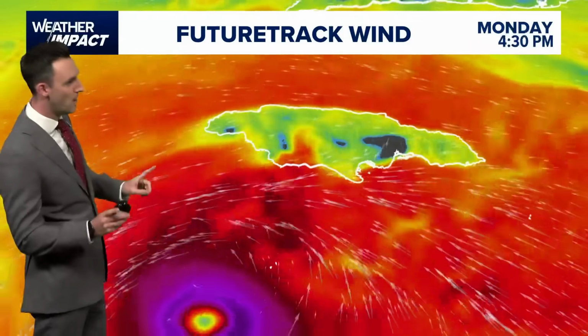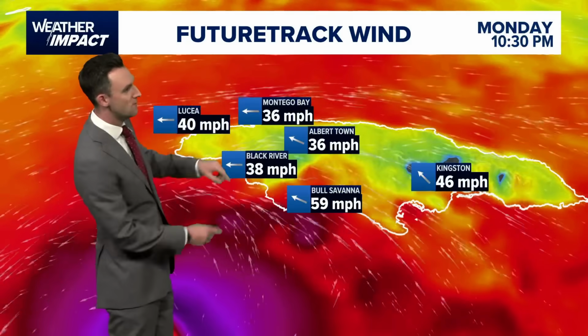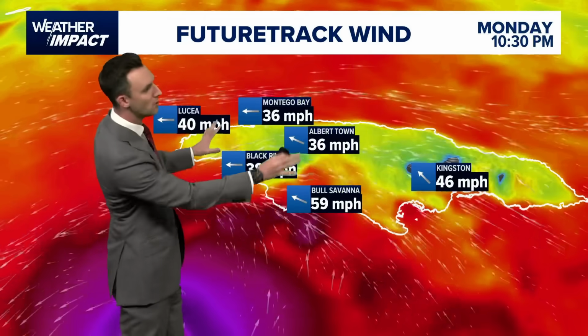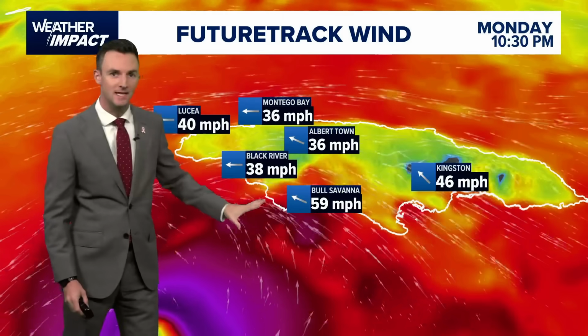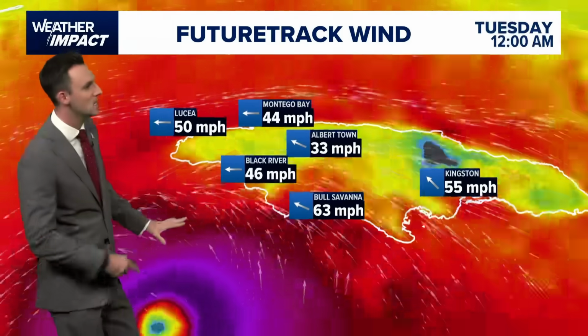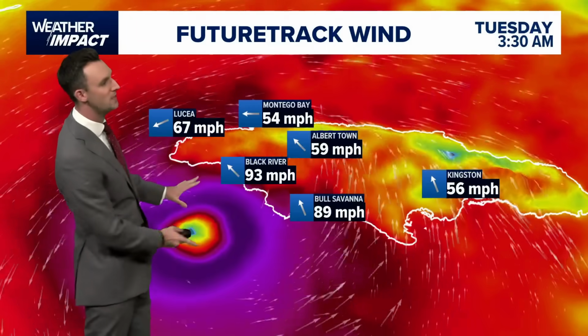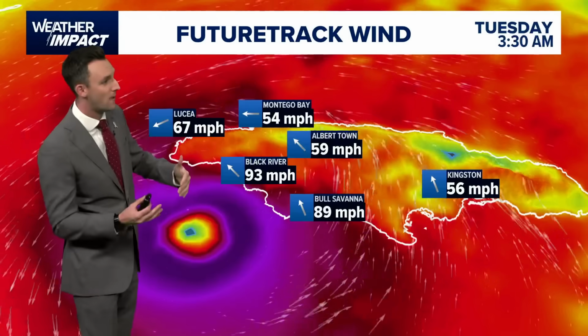Now let's talk about wind. Again, Kingston here on the eastern half of the island. You've got Montego Bay, these other smaller towns here on the western half of the island. And watch this, 10:30 tonight, we're talking about strong tropical storm force winds across the entire island. Once we get beyond midnight, though, this is where things really start to rapidly deteriorate. Again, 3 to 4 a.m.